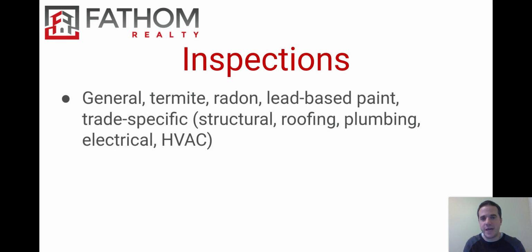So these are some of the types of inspections that are typically done. The general is also called a whole house inspection. That's what most of us are familiar with. The report from that is usually 40, 50 pages or more that goes through every item in the home, everything from structural to electrical, plumbing, HVAC, all of the trades all together to give a good overview of the condition of the home and any repairs that may be needed, and also just ongoing maintenance that the buyer, if they do close and move into the home, should consider in the future.